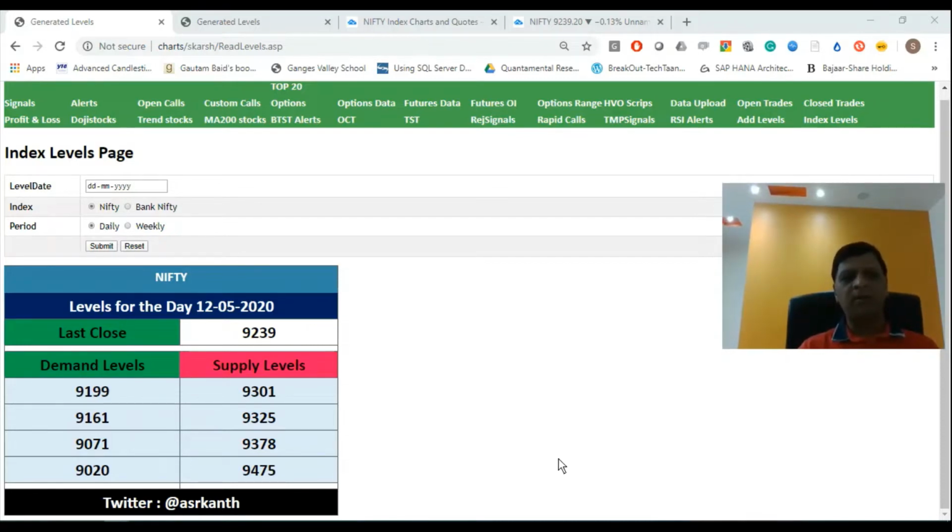The levels for tomorrow for Nifty: on the demand side we have 9199, 9161, 9071, 9020, which is the last one, guys. So 9199, 9161, 9071, 9020. This is all at the demand level. 9161 is a key support level tomorrow, so that will be the make or break level on a closing basis. A decisive break below this, we can potentially witness continued downward pressure.